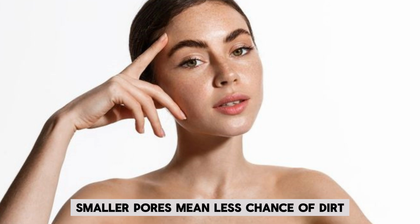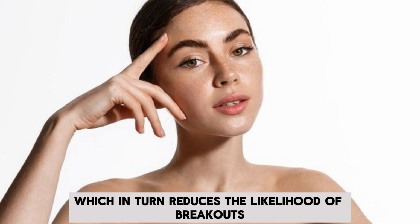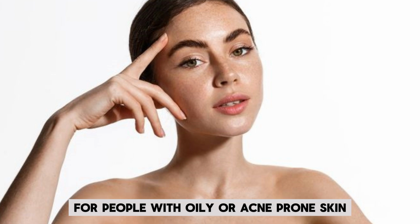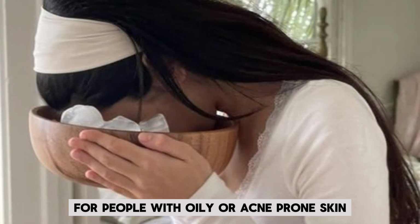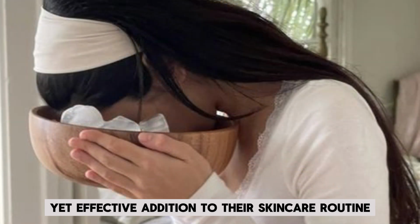Smaller pores mean less chance of dirt, oil, and bacteria clogging them, which in turn reduces the likelihood of breakouts. For people with oily or acne-prone skin, face icing can be a simple yet effective addition to their skincare routine.